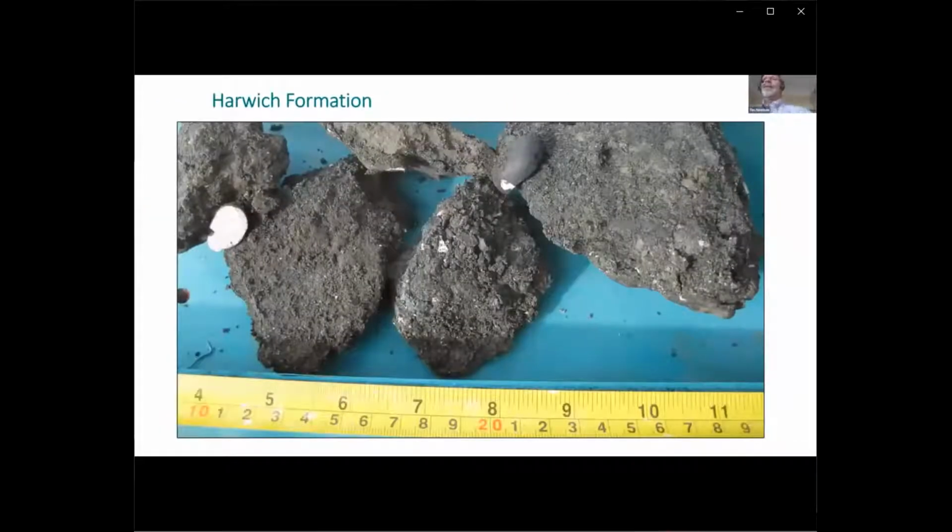This is a sample of the Harwich Formation, a thin layer or stratum at the base of the Thames group, lying below the London clay. It's typically more earthy in appearance than the London clay, and a lot more sandy. And notice the green hue. This is because it contains glauconite. It's also got some flint gravel in it, and broken shell fragments. But a very thin stratum, typically between about 200 and 400 millimeters thick.